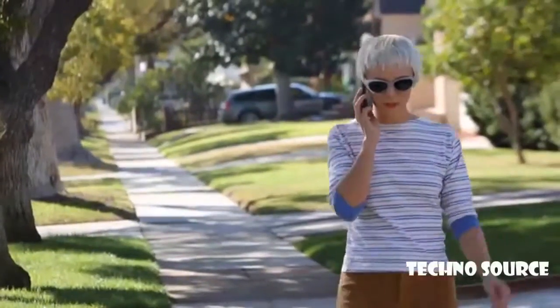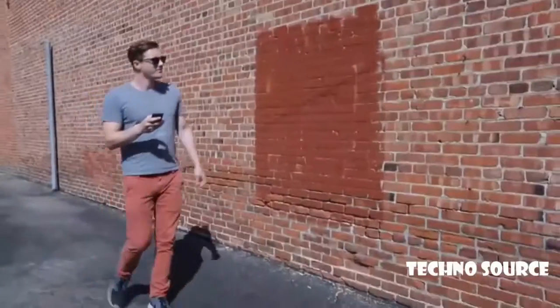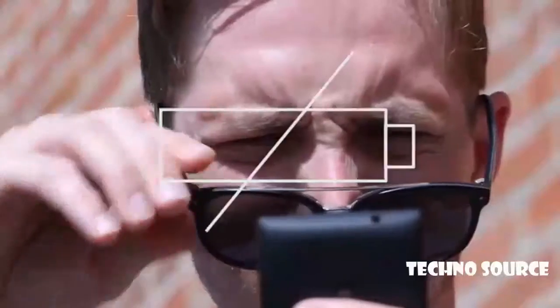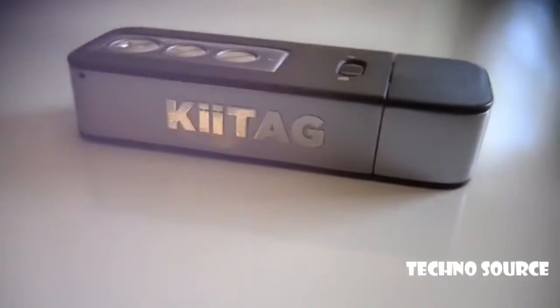Happens to all of us. Your phone breathes its last breath, cutting off that important phone call, or while navigating to that next meeting. Dead. It's a sore fact of life, until now. Allow me to present KeyTag 2, your multifunctional digital Swiss Army knife.